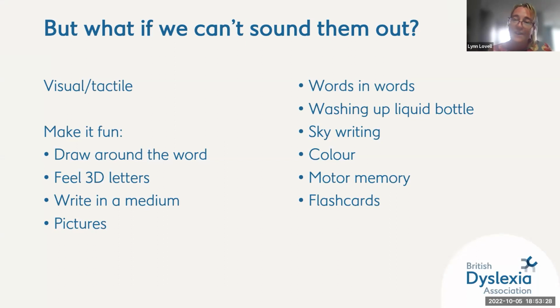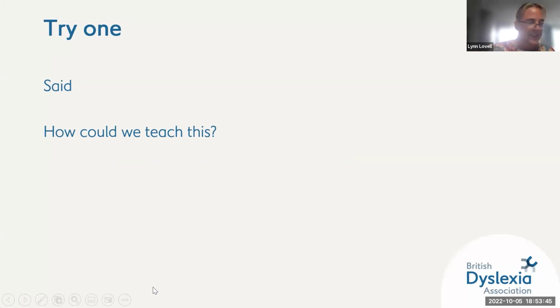Or you can use flashcards with a lovely picture of the word there and a picture associated with it, and you can do a repetitive style of learning. So lots of ideas there, and I'm throwing them out there. But as Rebecca said at the beginning, we will send out a video recording if you did want to watch this again. So let's have a little think about the word said. How could we teach the word said? It's a tricky word. It's not spelled as it sounds.